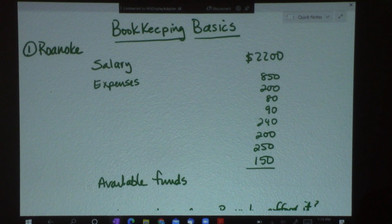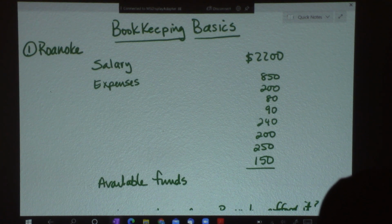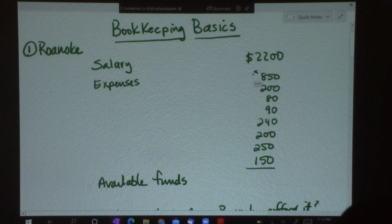So we have Roanoke here, who is a database engineer. He's 25 and he's single. Here's his salary, and I wrote it in a chart also. His salary is $2,200 a month. Not very much. That's changed since this was written, but that's okay. Here are his expenses, and you can see why $2,200 a month isn't much when you're spending $850 on housing, $200 on transportation, and on down the list. He would like to purchase a new HD monitor for his computer. Can he afford it this month?